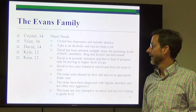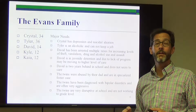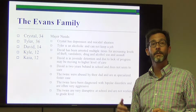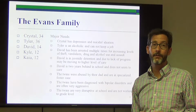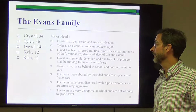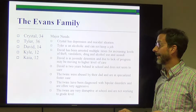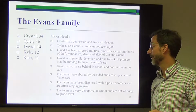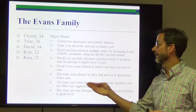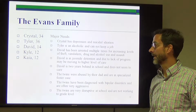The twins, a neighbor witnessed an incident in which Tyler disciplined them roughly after some misbehavior. They've been characterized as having been abused by Tyler and are now in specialized foster care. They have diagnoses of their own, which may or may not be appropriate in terms of bipolar disorder. But we do know that they're often very aggressive, disruptive at school, and aren't working at grade level.